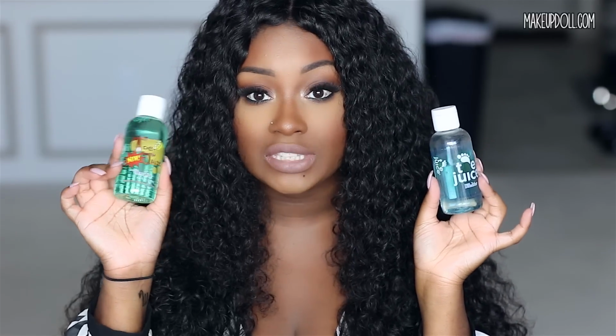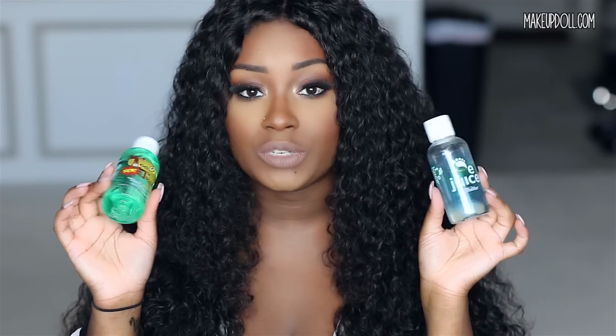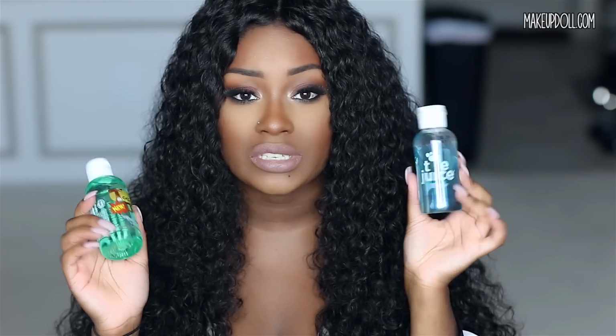For a little while, I stopped using toner, but I've been using toner again, and I went back to a toner that I used almost a year ago, I want to say, and it's Toe Juice. They actually came out with a new one. This one is the blue one. The old one is the green one. I interchange between the two. It really doesn't matter to me.